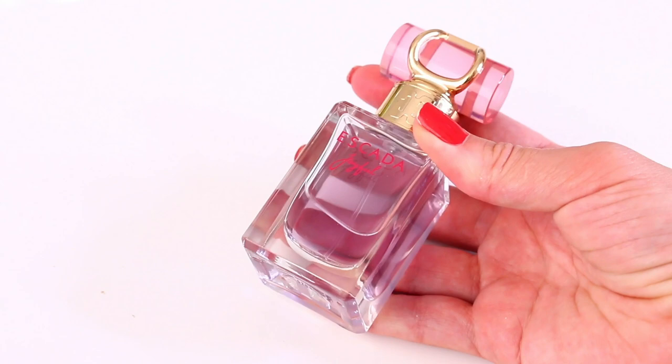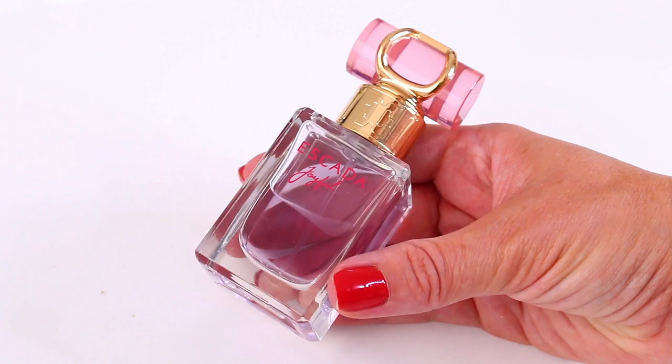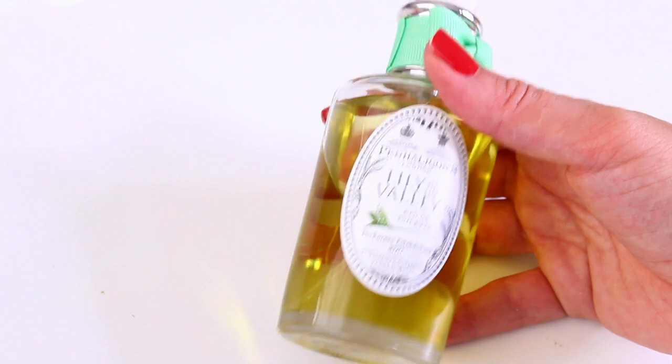Escada Joyful, love it. This is a very wearable type of apple, though I do prefer the niche version in my apples, but this is also pretty good stuff. I would probably swap it for something new just for the sake of novelty factor, but if nobody ends up picking it up, I'll keep using it. Penhaligon's Lily of the Valley, basically what Diorissimo used to be before reformulation. Love it, keep it. You can get a decant if you want to.